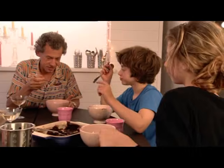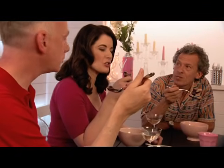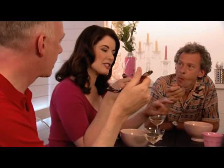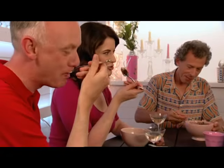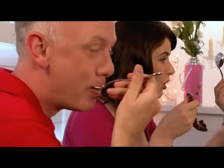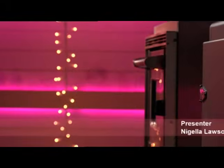Oh, this is so delicious, this one. How do you make it still melted? Because I don't cook it for too long, so I want some of it to stay gooey and some of it to go like a sponge. So I do like this every day. Well, we try.